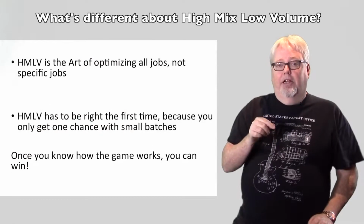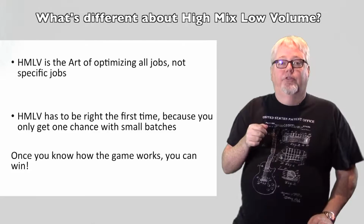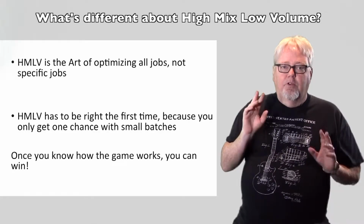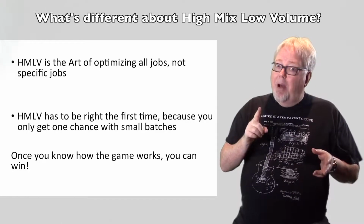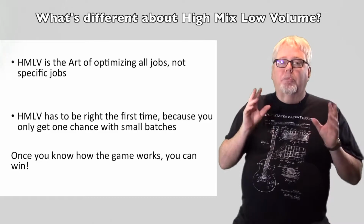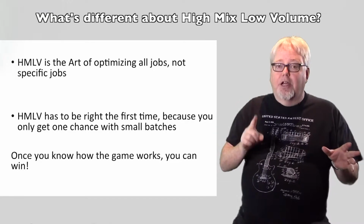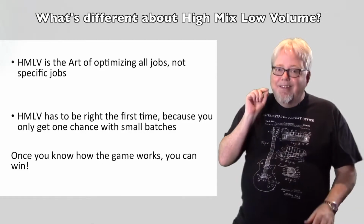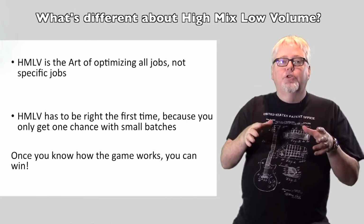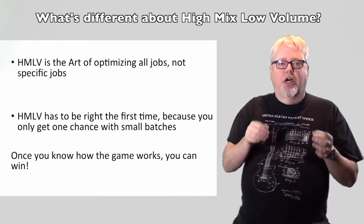Let's start by analyzing what's different in the mindset of these two different styles. High volume, low mix is all about optimizing for a particular part. But here's the big difference. High mix, low volume is the art of performing optimizations that'll improve all jobs, not just specific jobs. That's a very important distinction, so let's say it again. Focus on changes that improve all jobs, not just specific jobs.